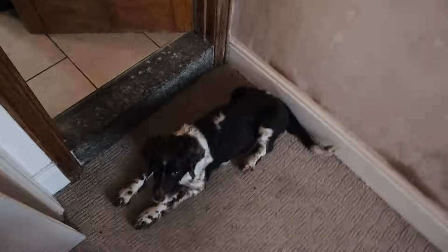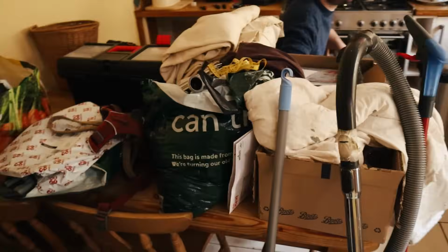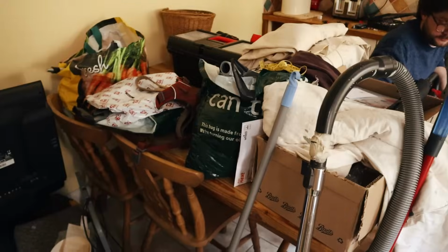Hello, Willow. We've got Willow and Elmo with us today. This table, which you can't even see, was the one that we got on Facebook, which is fantastic.